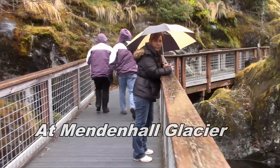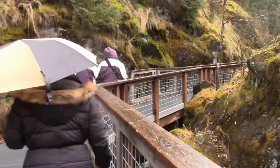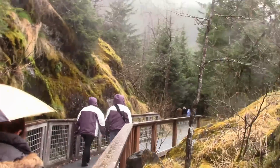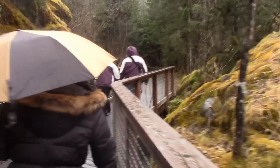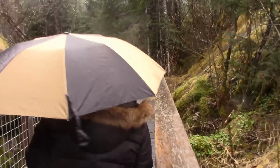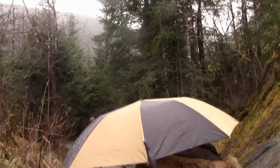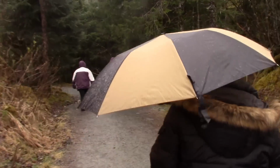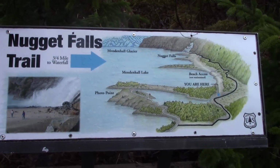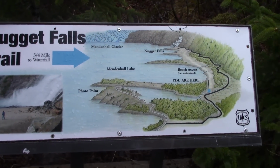On the trail to Mendenhall Glacier, steady rain, not hard, just a steady rain, not too bad. Kind of walk through a rainforest here, and then it's 45. What was it, Rosemary? 45 minutes round trip. Yeah. Round trip, so 20-30 minutes over, 20-30 minutes back. Fairly level trail too, they said. Map of the trail to Nugget Falls and the glacier.